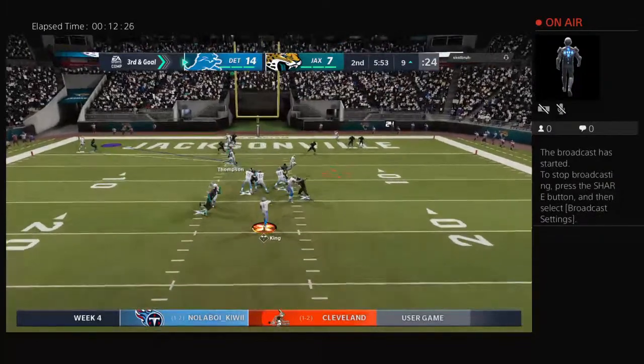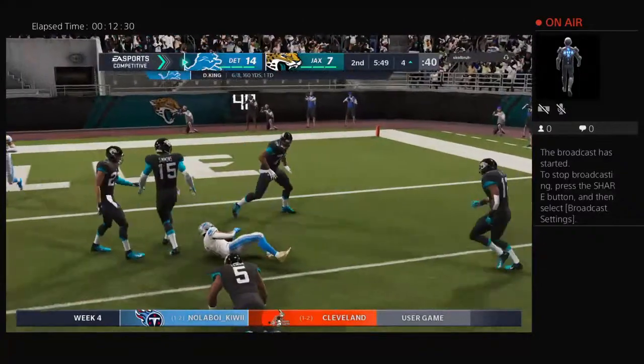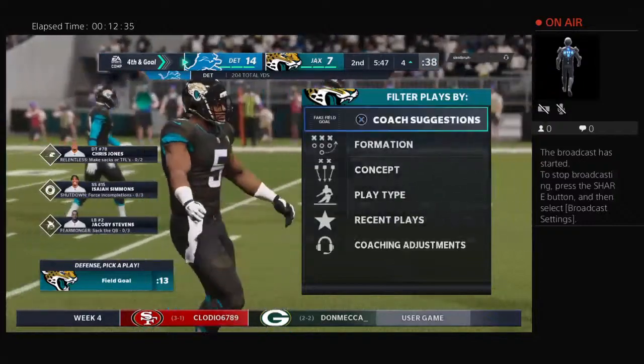They'll look to throw on 3rd and goal. That's complete right around the 8. And the stop will come inside the 5 at the 4. 5 yards, not enough. And it'll be 4th down.